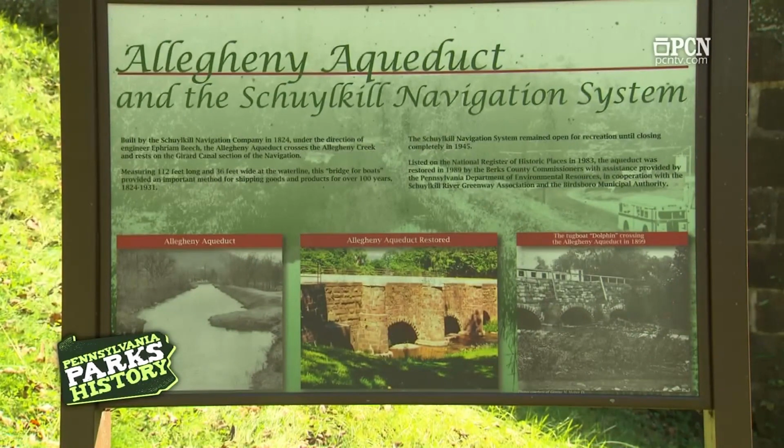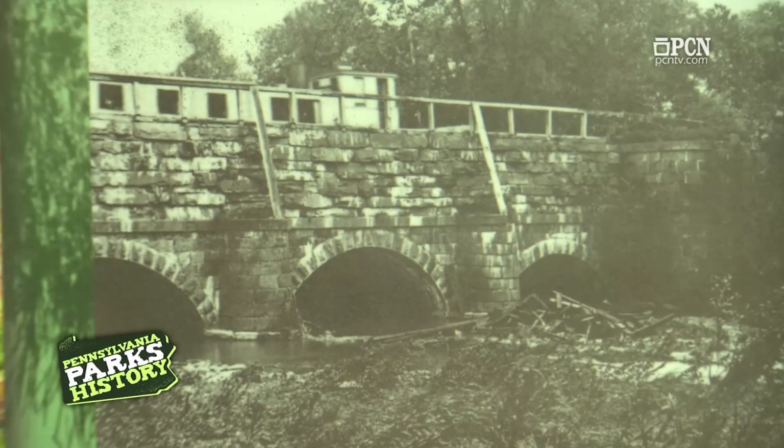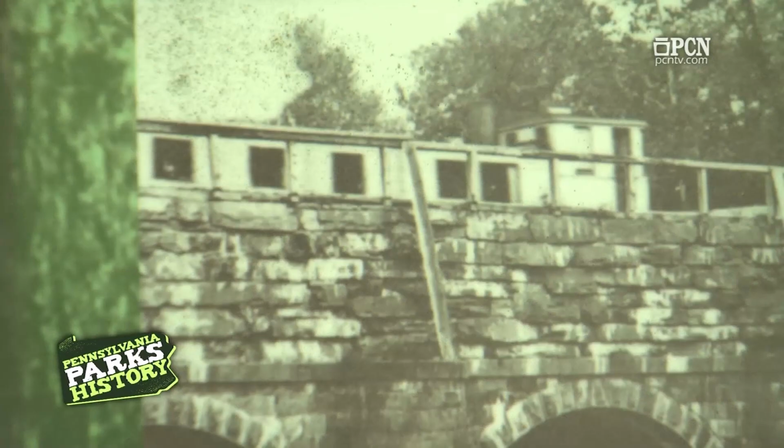The other photograph we have here on the far right is a period photograph from the late 1890s, early 1900s, and this shows the aqueduct in use as far as the canal function. What you can see in this photograph is one of the Schuylkill Navigation Company's workboats, named the Dolphin, crossing over the Allegheny Aqueduct.